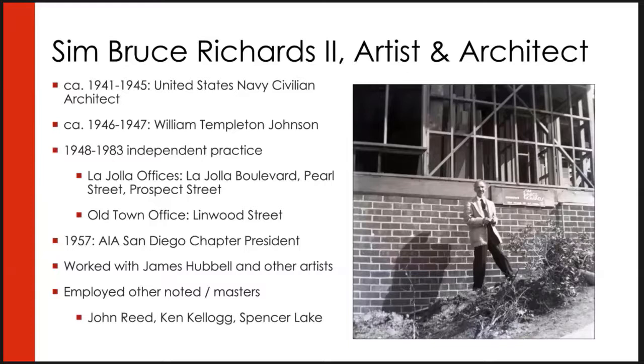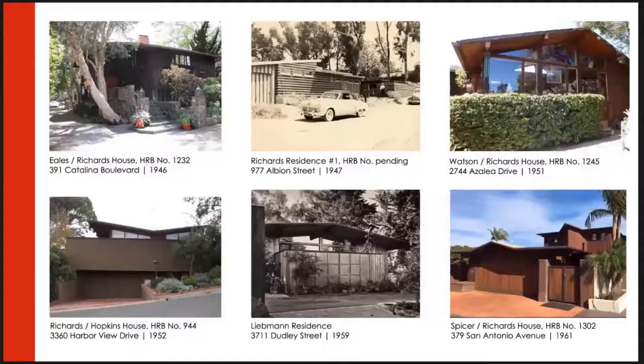Simbers Richards was a professional. He was elected as president of the San Diego chapter of the American Institute of Architects, and he worked with and employed other artists, including James Hubbell, Ken Kellogg, a noted master architect, as well as Spencer Lake. So he really is characterized by this modernist aesthetic, or a subtype called the organic geometric style. And the Remley Place property is defined as an organic geometric style home.